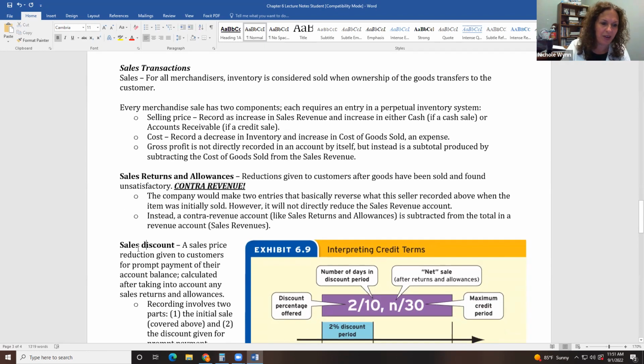And then a sales discount is the same idea. A sales discount happens when our customers are given a discount for early payment. A discount for early payment is usually quoted as 2/10 net 30. And what it means is you get a 2% discount if you pay the bill within 10 days. But if you don't, the net balance is due in 30.